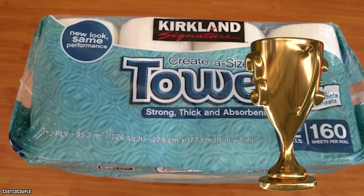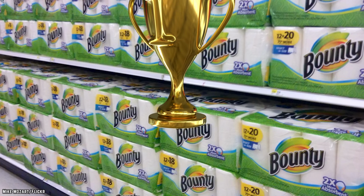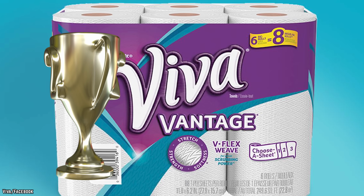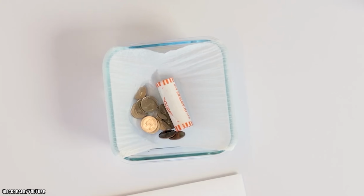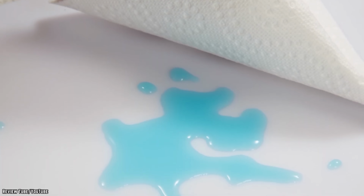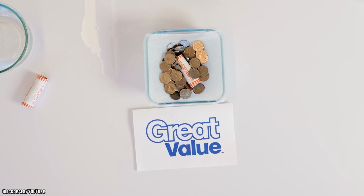Of the 4 tested, Kirkland scored third behind Bounty, the winner with 120 quarters per sheet, and Viva, 88 quarters per sheet, as Kirkland was able to withstand 68 quarters before buckling. And last but not least, Walmart's Great Value paper towel brought up the rear, holding only 7 quarters.